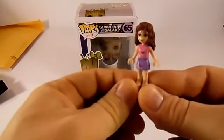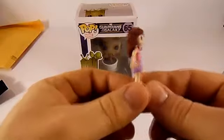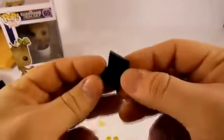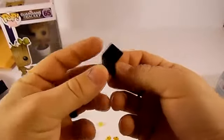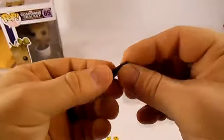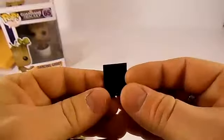Okay, and we'll start with the little minifigure here. And there's the girl that comes with the little Lego Friends pack. Let me move this over a little bit. And then you got her little desk here. Comes with this really cool little laptop. And it can actually fold and close up. And actually snaps closed. A little bit hard to get back open, but set it on the desk.